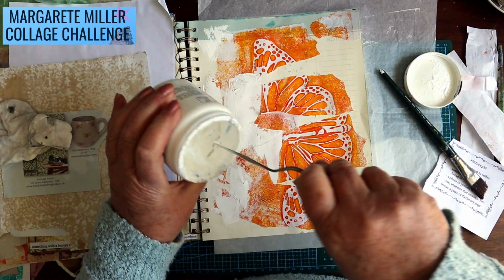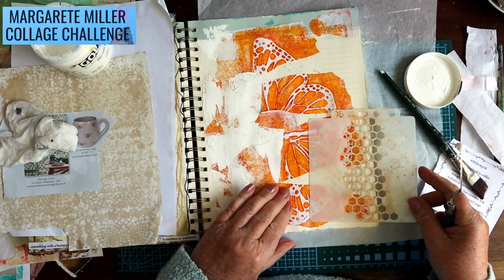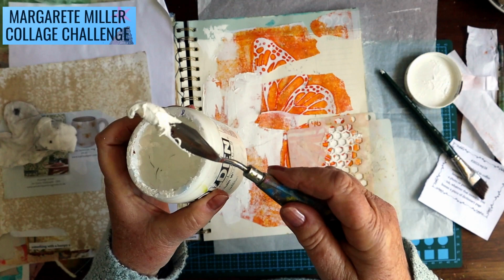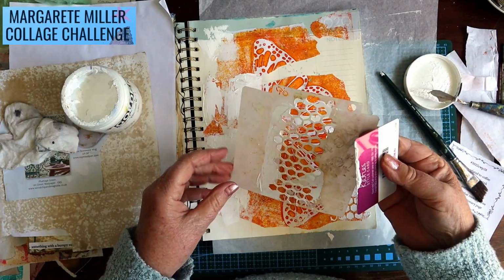Okay, so one of the other prompts is something that's hexagonal. So I've got my bee honeycomb stencil. Seeing as this is so thick, I'm going to just push some of that through. It's like modelling paste. That's better. It's a nice even coat. Just see if I can get a bit of that there.